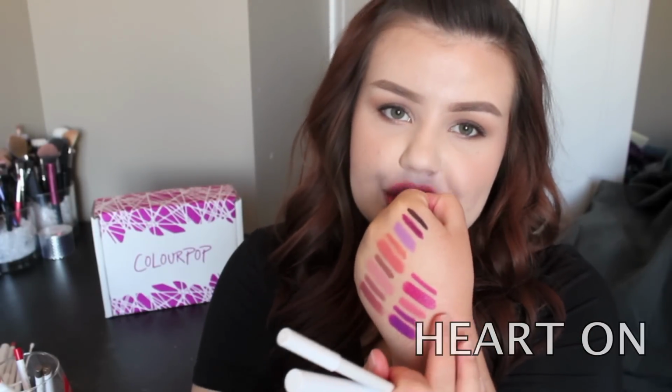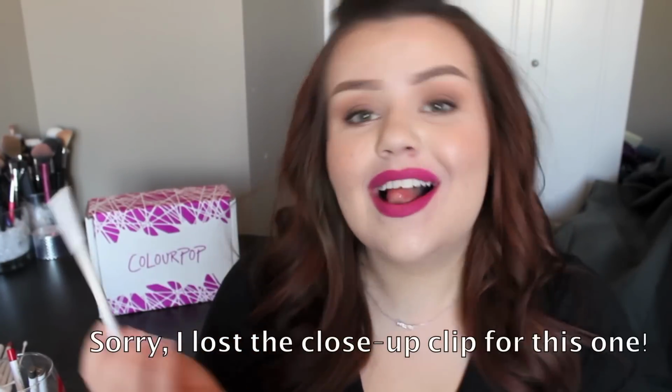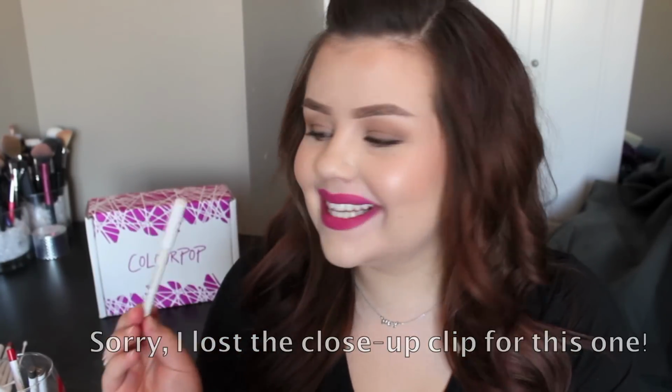Next I have finally another duo again, and this one is called Heart On, and they are swatched. They are just a really pretty blue toned magenta kind of color. So there is Heart On Lippie Pencil. I did a horrible job applying this. And then here is Heart On with the corresponding Lippie Stick.